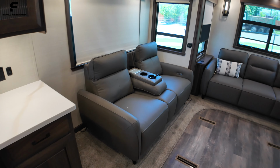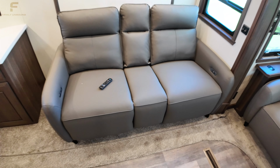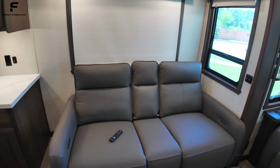Right here, I love this because this is a set of recliners, but it also has the flip up spot right here for the armrest. So you can use this as a love seat. So a great spot there if you want to cuddle up, you have the ability to do that. If you have a kid with you, then they can sit there between the parents and different things like that.